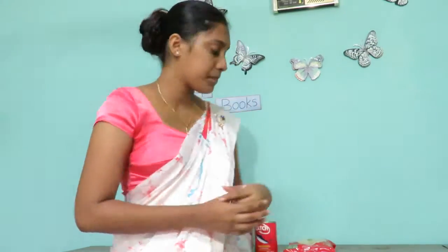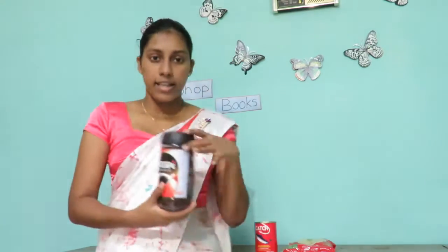In supermarkets, there are plenty of things we need as household items. I'll show you some items and there are a few words you need to study. Now see, this is a bottle of Nescafe coffee. You can see this. What do we call? We call this a bottle of coffee. We don't call this a packet. We don't call this a box. We can say this is a bottle.